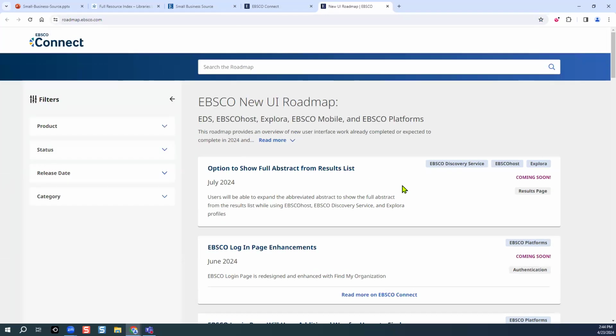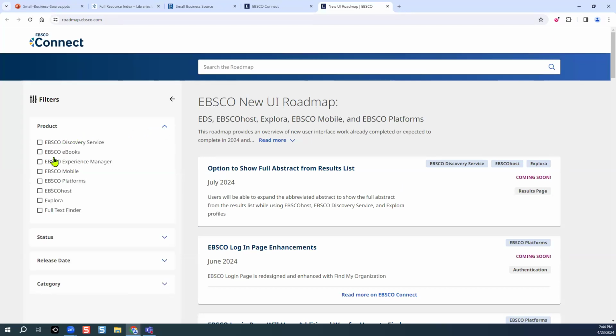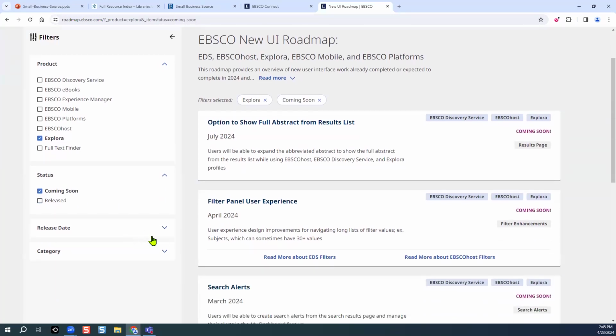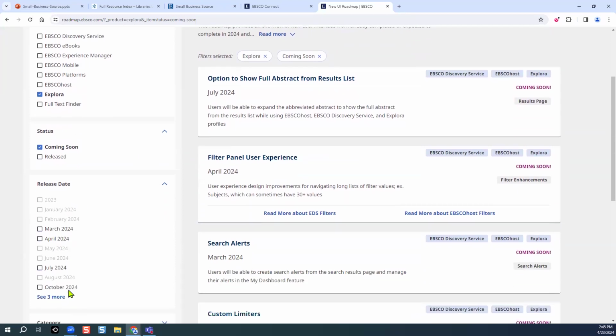Prior to this, maybe the last month or so, we just moved into an interactive roadmap. So if you'd visited our roadmap prior, it was not interactive. The best way to view the features to come on our timeline would be to utilize the filters here on the left. You can filter by product. So if you're only interested in what's coming on the Explorer interface, which Small Business Source is housed on, you can filter by Explorer. You can also filter by what's coming or what has already been released. We'll click Coming Soon. And you can even see by release date what's coming.